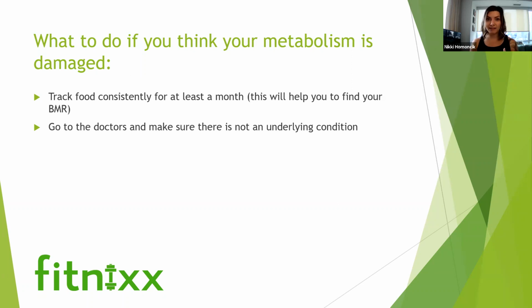You could have some metabolic damage. You could have a hormonal imbalance. There could be something underlying going on inside that you need to get fixed. So you might need some medication to balance things out in your body. So go to the doctor and find out for sure what's going on inside. And if everything comes back and everything seems fine, then let's take a look at this whole metabolism and see if we can fix it.